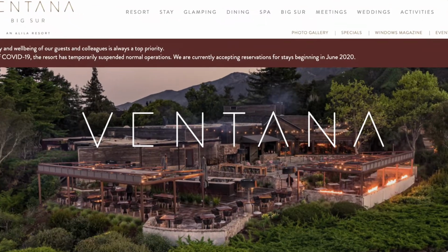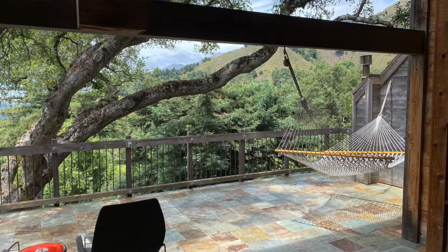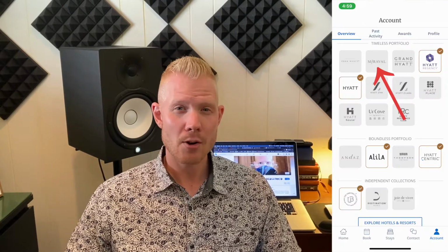One of the properties that I stayed at on my California road trip was the Ventana Big Sur. It's probably the most exclusive property in the US, given that there's only one Alila property in the US. Probably the second most exclusive property type in the US is the Miraval properties. There are three of them, one in Arizona, one in Austin, and one the brand new Berkshires location. So the Miraval Arizona is a drivable destination for me coming from the Los Angeles area, so I decided to go ahead and look into that property.